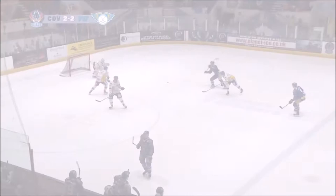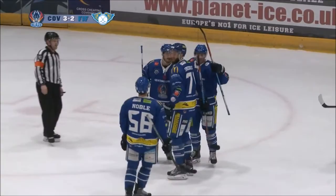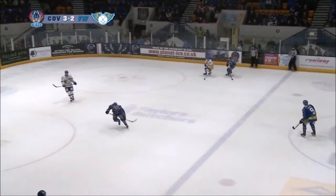That one comes to Brett Robinson fortuitously. Robinson across to Lee! A laser! His second of the night! Wonderful finish from the Blaze number 9.